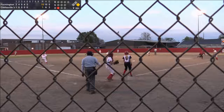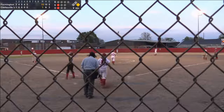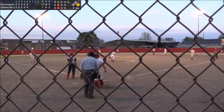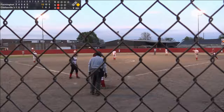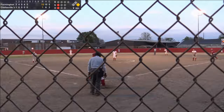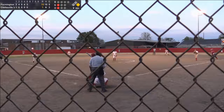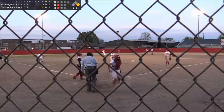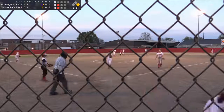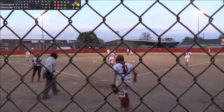She tries to bunt. Misses for the first strike. And the Lady Panthers trying to manufacture some kind of offense here. And the 0-1 for VR. Bunt again. The ball skips around away from Reed. Damon will advance to second on the pass ball.